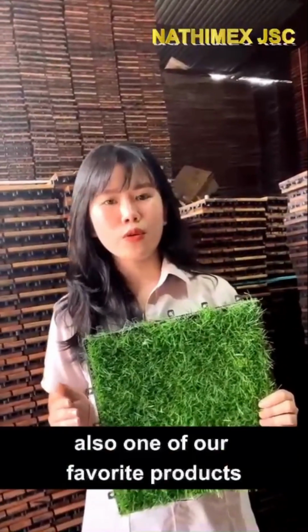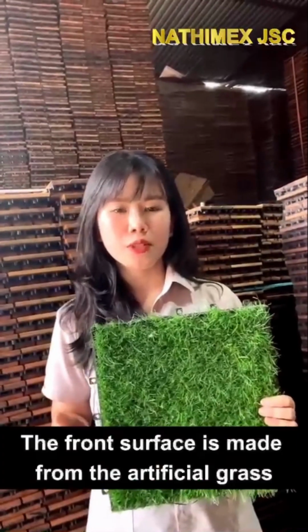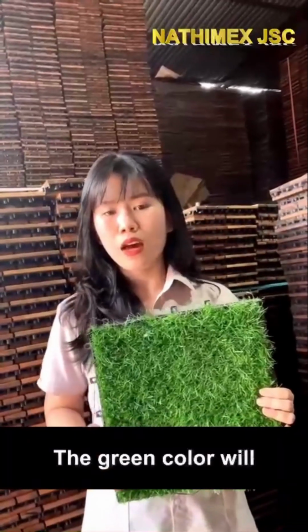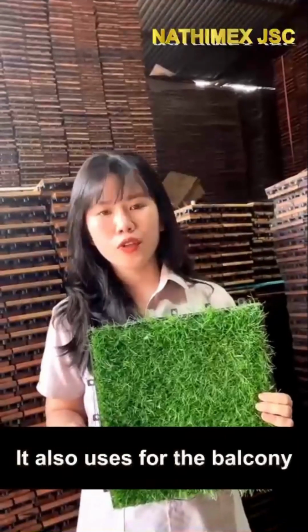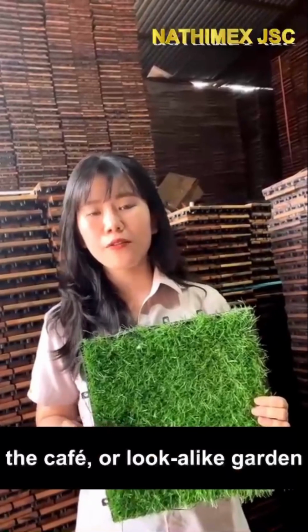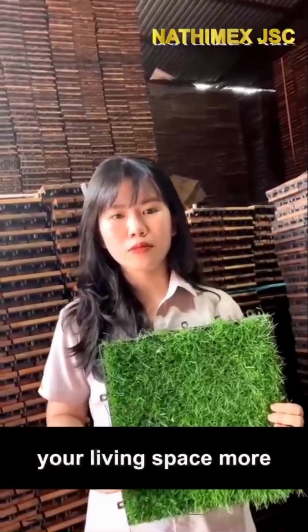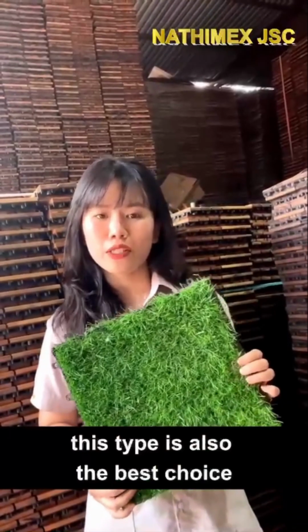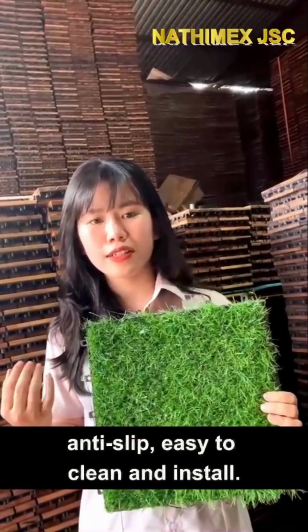Artificial granite tiles are also one of our favorite products. The front surface is made from the artificial grass. The green color will make your living space more fresh. It's also used for the balcony, the cafe, or a garden look. If you want to transform your living space to be more fresh and energetic, this type is also the best choice. And this tile is easy to clean and install.